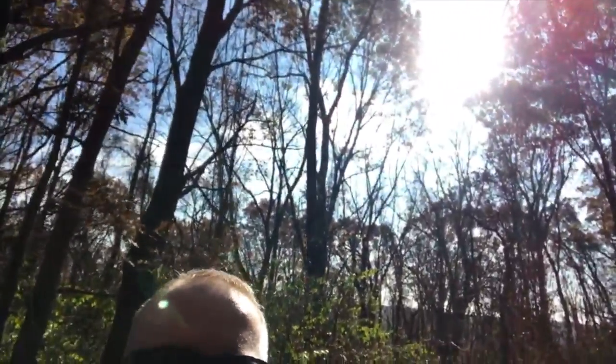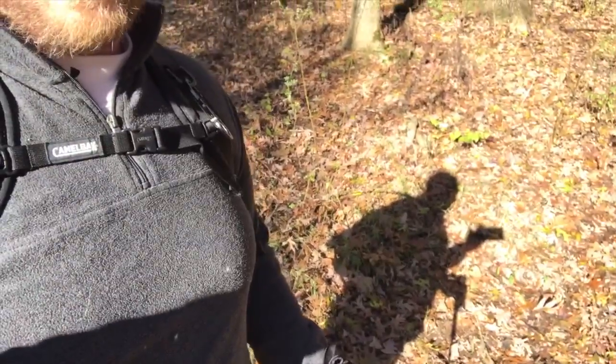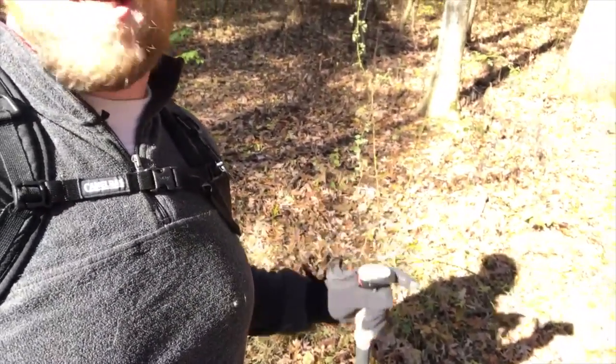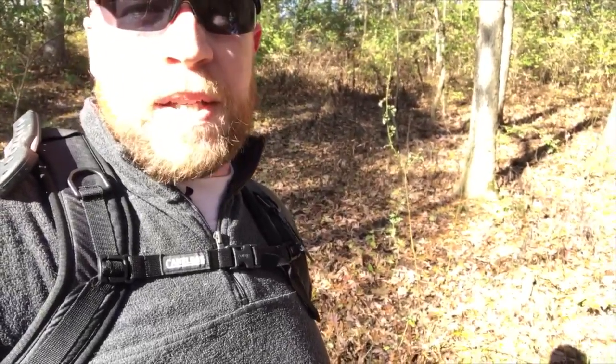Also, even if you don't have a compass, it's a good idea to get familiar with the position of the sun in your area. We're in Chicago and we're getting really close to the winter solstice, so that sun is way in the southern sky. If you look at where shadows are, shadows almost always point northerly, again depending on the time of day, northwest or northeast. But that sun is always in the southern sky, so you can orient yourself.